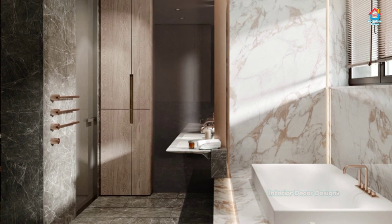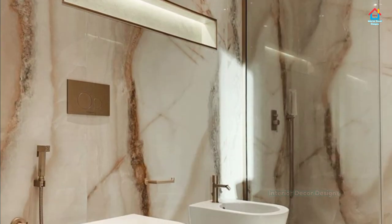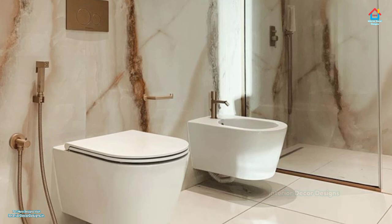If you are looking for understated elegance and unspoken sophistication, go for matte finished tiles. They are also great if you want an earthy style in your bathroom.